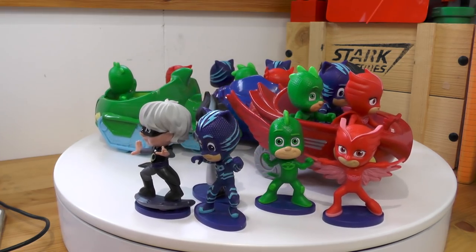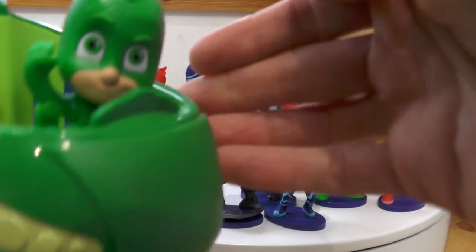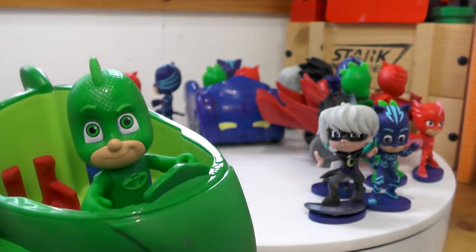So here comes Gekko. I'm gonna go in and grab him. Not sure quite what Gekko's doing. He's got a bit of a funny stance here. Let's put his arms forward so he looks like he's driving. Come on, Gekko, get with the program.